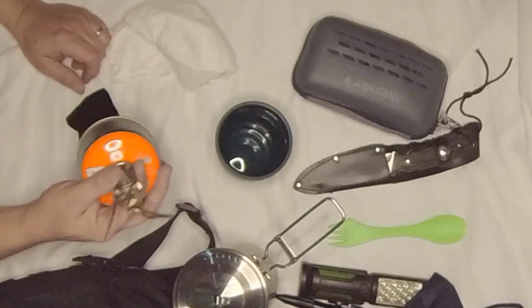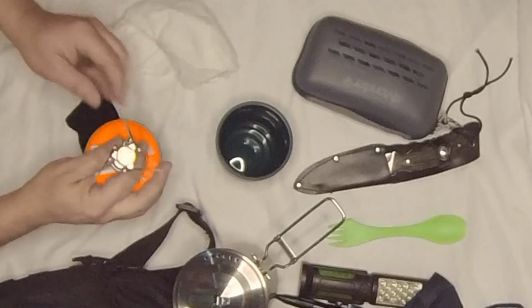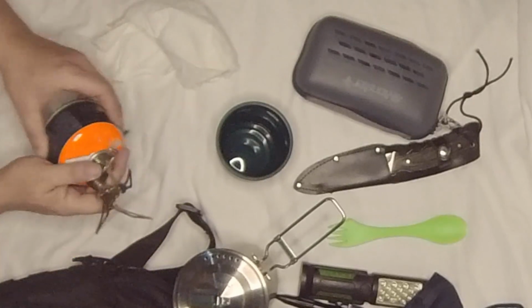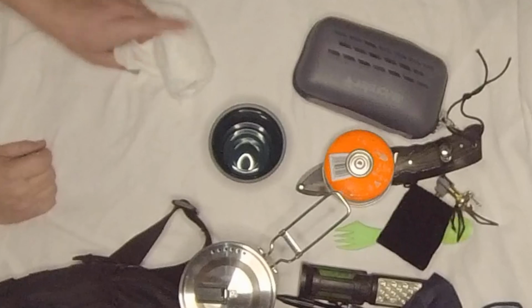So now I don't have to build a campfire in order to boil water or whatever. Now I have an actual way to do it in a way that is going to be a little bit more readily available to me, a little easier for me. Okay, so there's that. And that is all that is in this kit, folks.